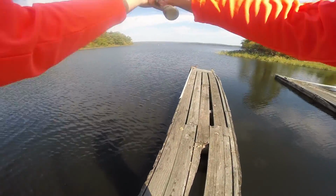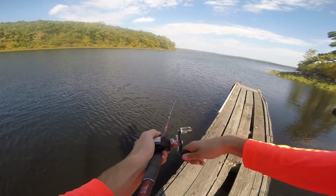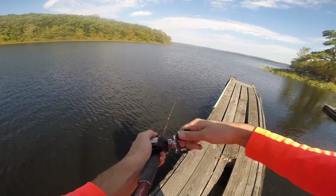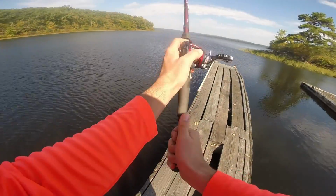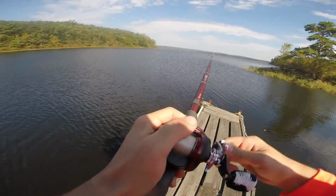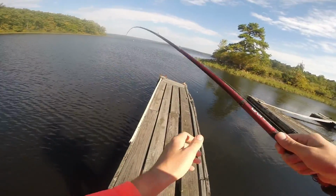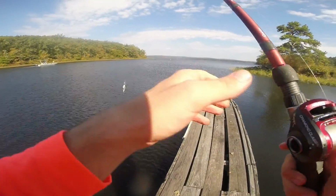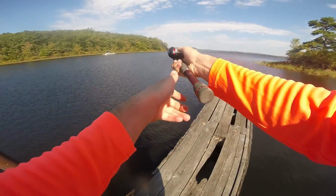Let's fire back out there. I was just cranking out here. I don't even think I hit bottom. I think he may have just been suspended out here or something, and he crushed it. Oh, hung on something right there. No, got hung on something right there. It might be a brush pile or something off the end of this dock that fish was kind of positioning on. Let me back off and make another cast on that, because I'm pretty sure I hit something right before that fish grabbed it.